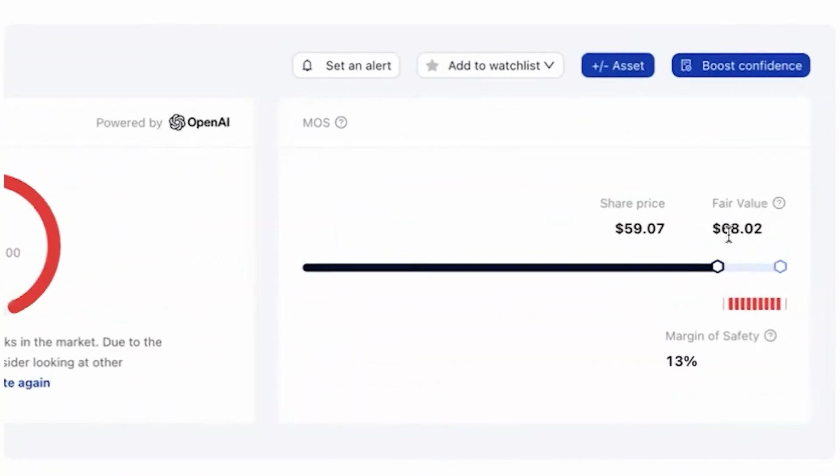It's a very conservative estimate. In this case, we can see fair value at $68 in 10 years. It'll probably hit that less. But anyway, we like to see a higher margin of safety. In this case, 13%, not quite there. So far we are 1 for 3.